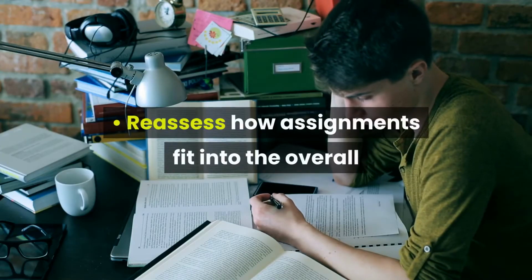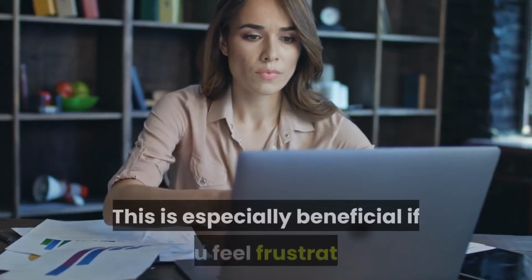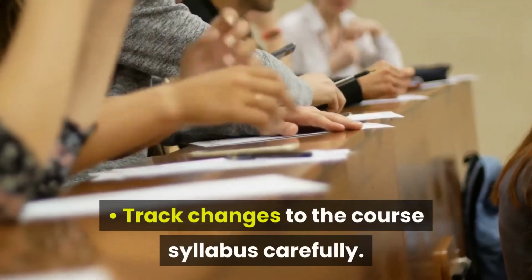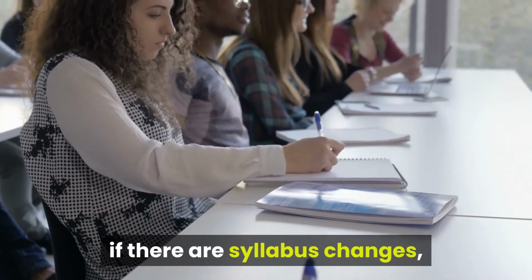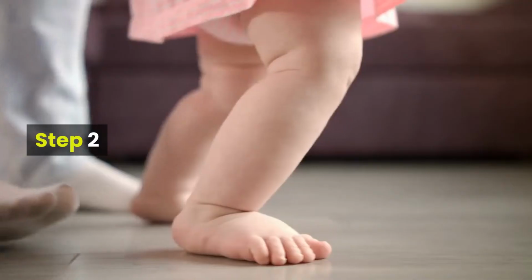Reassess how assignments fit into the overall outline of the course throughout the class. This is especially beneficial if you feel frustrated or are struggling with any specific assignment. Track changes to the course syllabus carefully. Most instructors provide adequate notice if there are syllabus changes, but check in at least once a day to make sure there's nothing new.